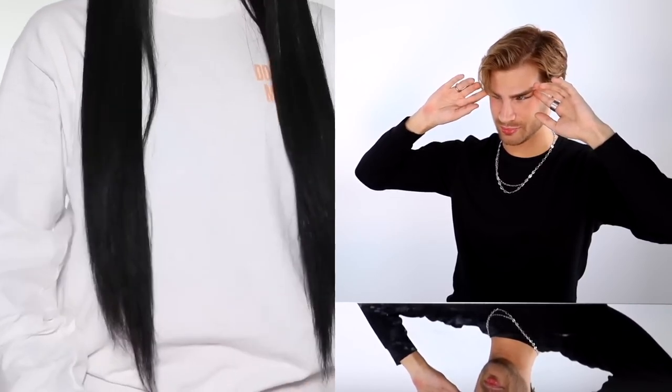Okay, so now I am done. This is the final look. It's so silky and straight. And then this is the ends. They're super long. I need a trim. I know that already, so don't tell me. Like I said, there's my belly button.